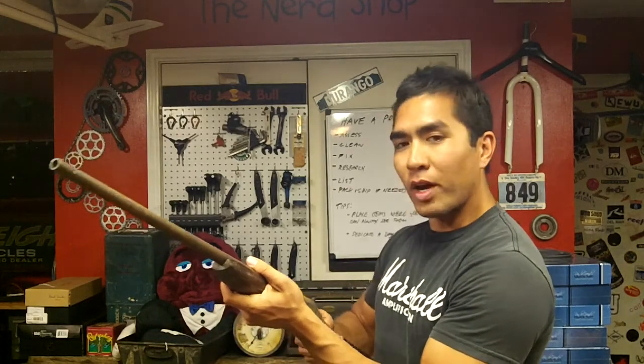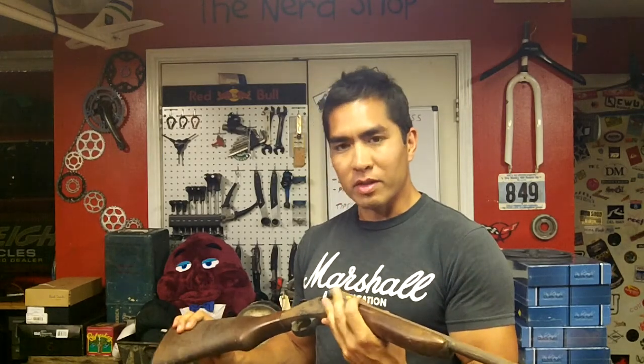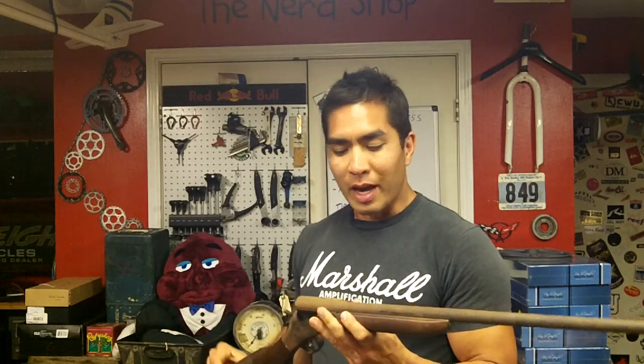Okay, I know everyone knows what a rifle is. Hey, it's a rifle. And it's totally awesome because it's got totally rusted stuff on it. The patina is all this and that. I don't know if I'm going to clean it.